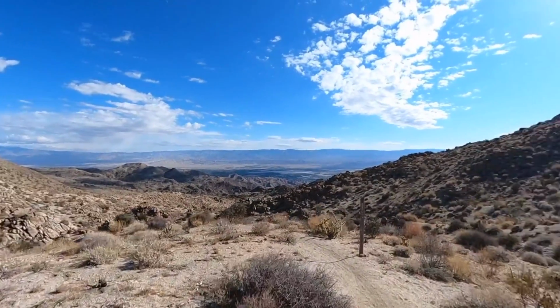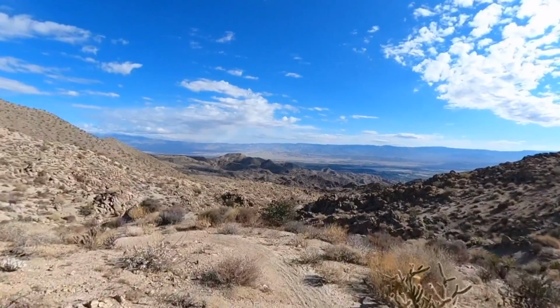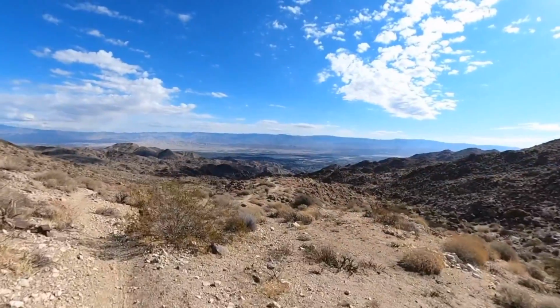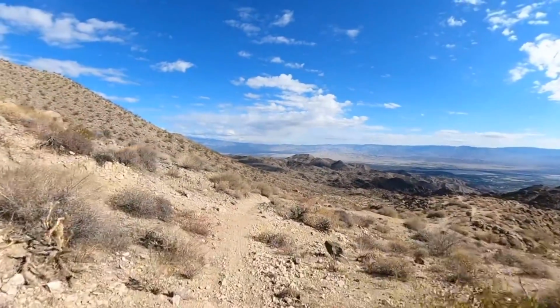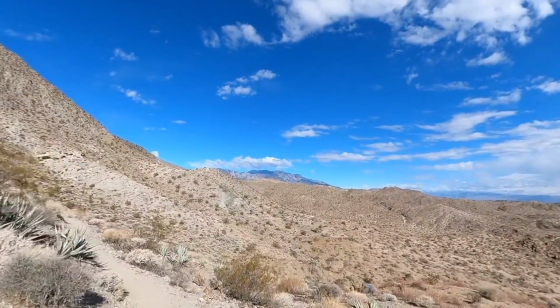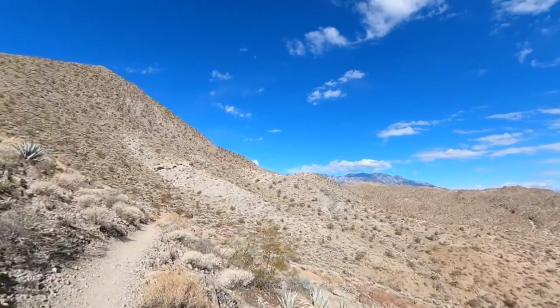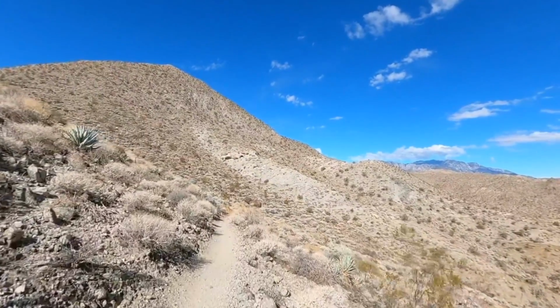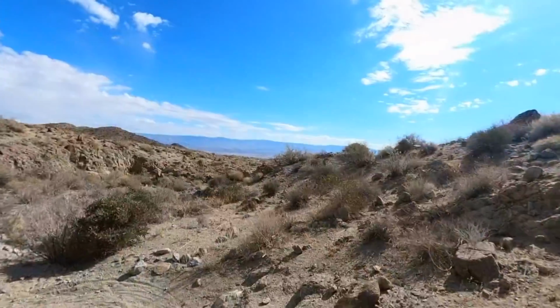More sweeping views. Another trail sign. As I mentioned earlier, they're a little more spread out as we continue, but again, it's easy to follow. If you look down, you can see the trail is really well worn here as we go around. At this point, you're going to come around the bend and you're going to see San Jacinto, unless it's cloudy or something, in the distance. Really, really beautiful views of San Jacinto over the desert, the foothills here.